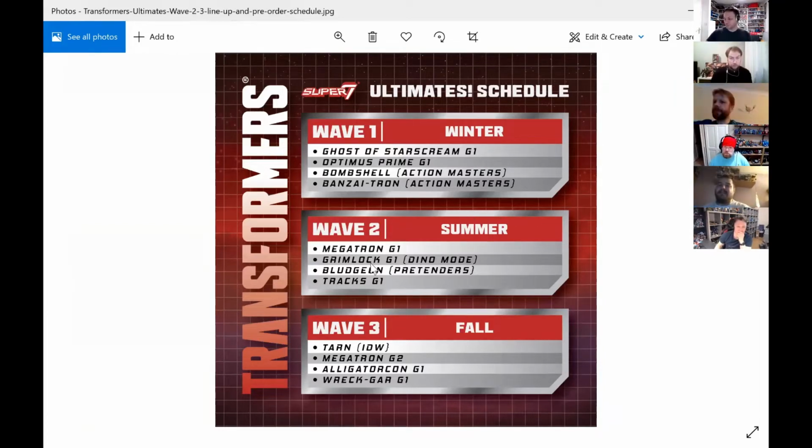The ones that stood out for some people were Bludgeon in wave 2 and Tarn in wave 3, so some people did get a little bit excited about that. Alligator Con, I'm presuming the Alicon. I'm going to get the Pretender one. I will be. Oh, the Pretender ones look good. I haven't seen them yet, but the idea of it is actually quite interesting.